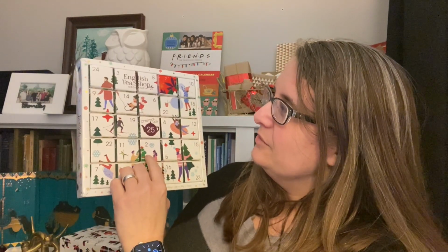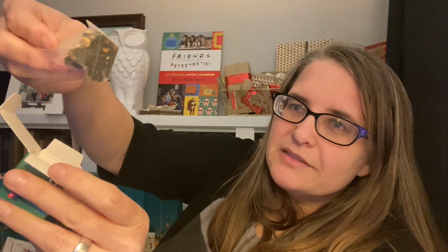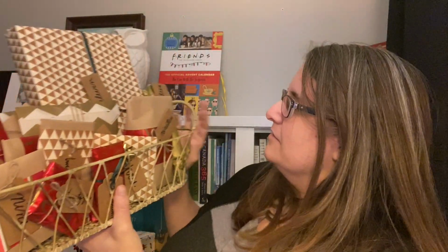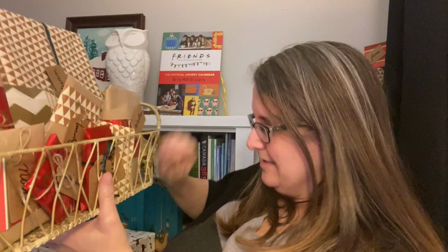So, number two. And this is the English Tea Shop, which was so generously sent to me by my friend Danny. So, two. Festive spice, so it tells us on the top. And then there's a tea bag inside. That's exciting. We'll have to try that one out tomorrow. And the other is the Tea and Me blog. Two. Oh, it was the second one I picked.